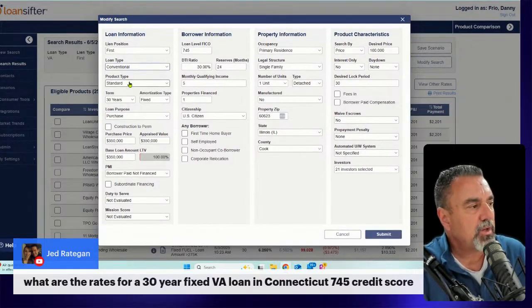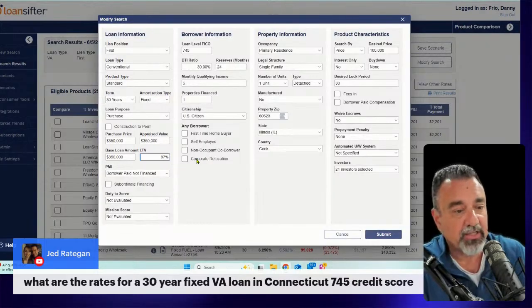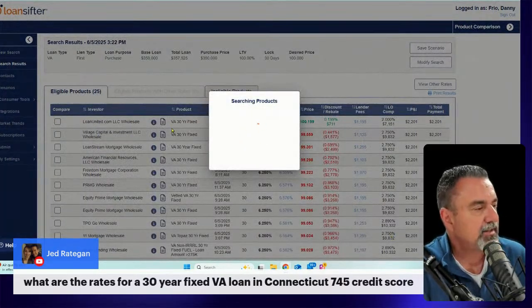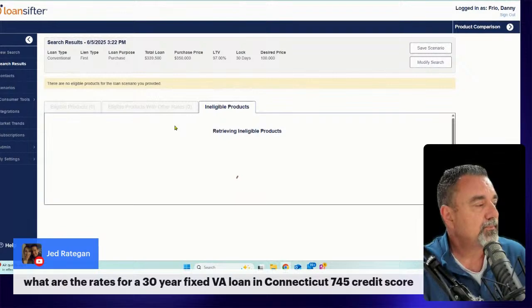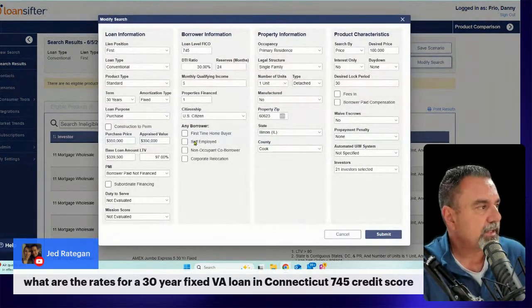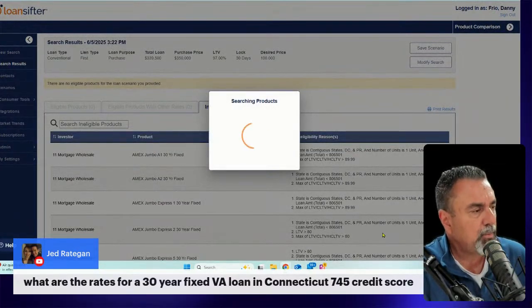But on a conventional loan, if you're a first-time home buyer, you can only go to 97% loan to value. That means you have to put down 3%. I don't know if you have any of these other criteria, and we didn't strike them last time. So we can go from 6 1/4 on the VA loan with no PMI to, let's see, modify the search. I have to put first-time home buyer. My apologies there. Let's see what that is.